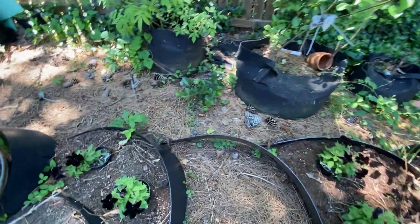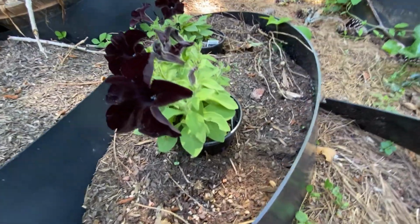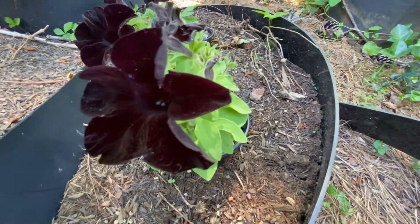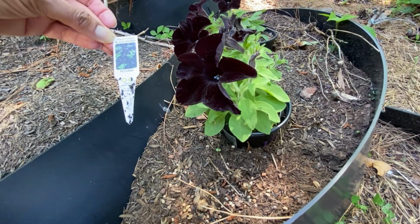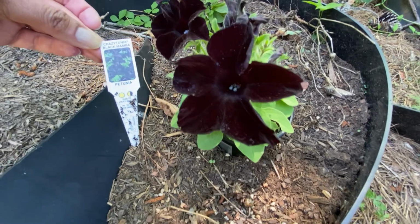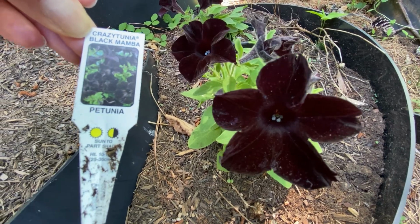And these, I found these at a new Ace Hardware in Atlanta. Look at how beautiful those are. These are called Crazy Tunia. They're petunias, Black Mamba. Absolutely gorgeous.